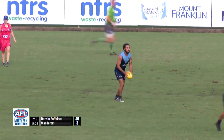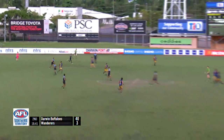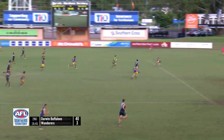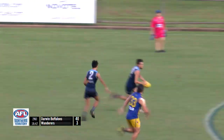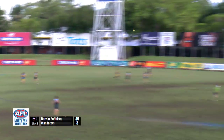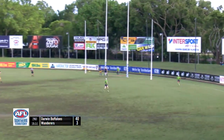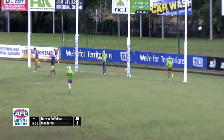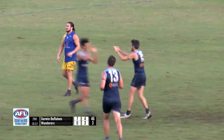You'll see him push back, looking inside. Some free men coming through the middle of the ground. There's our boy, Sam Bono. Too far from the goals to kick the goal from there, mate. Looks at Jalen Clark, who did kick the first goal for the team, looking for his second. Kicks it beautifully off the boot. That's great ball movement. He's absolutely pumped with that one there. Sam Bono can take down the assist.